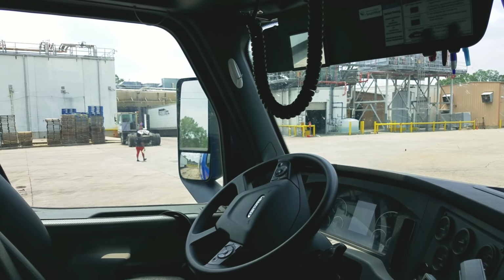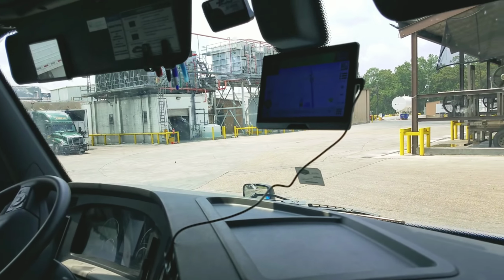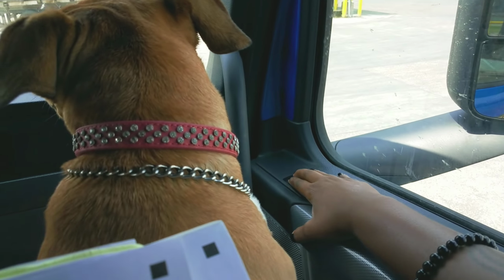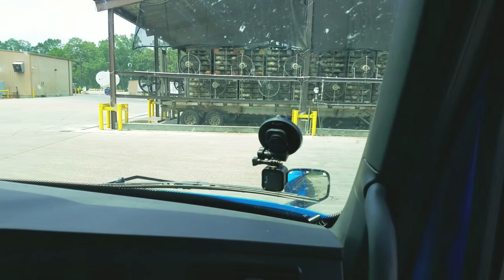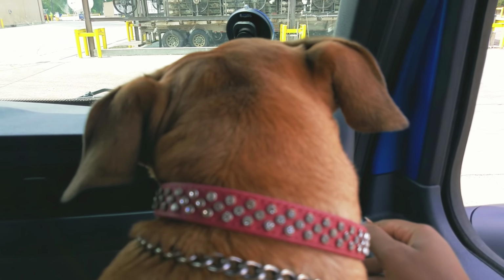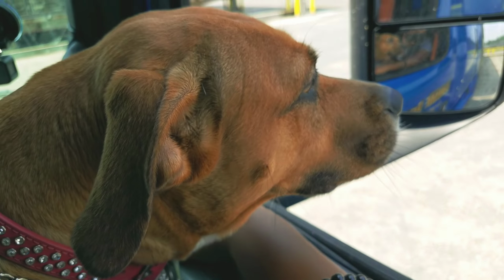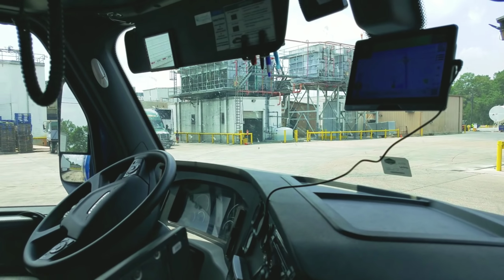So we finally made it to our location, and Carla's walking in trying to find the shipper and receiver office. Got Nicki checking out the chickens. Yep, they're all getting ready to get slaughtered, man. Nicki just trying to smell these smells, trying to see what's going on and all that good stuff. But, yeah, I think she found it.